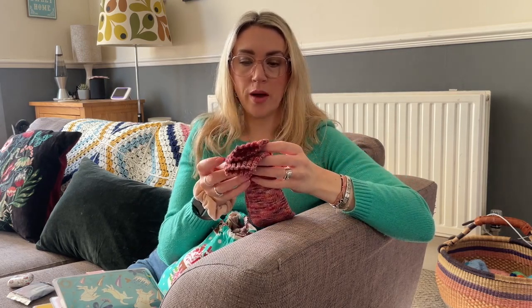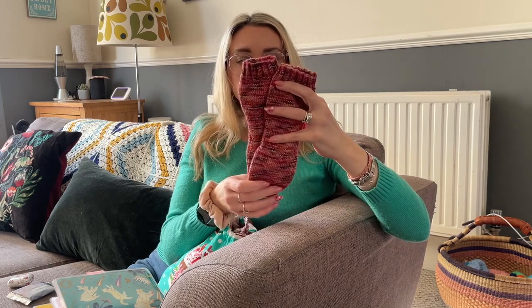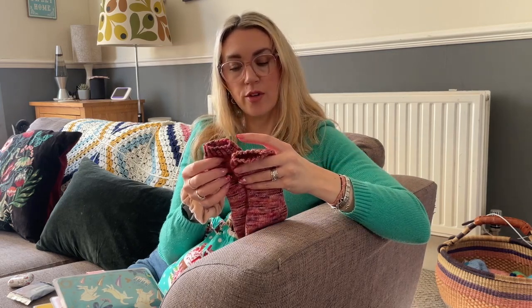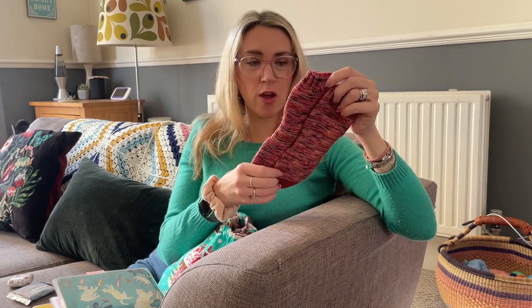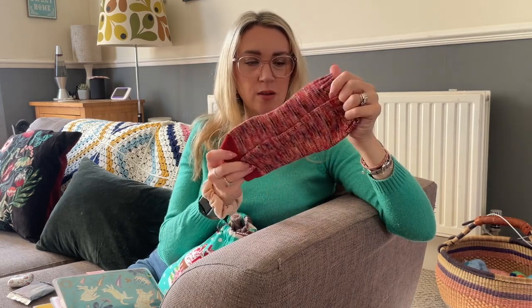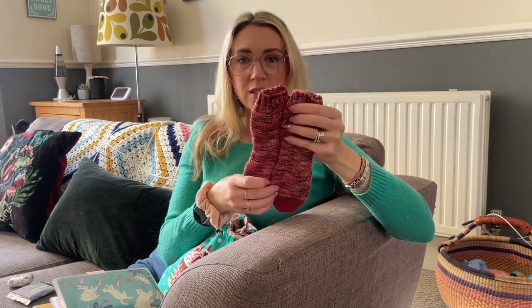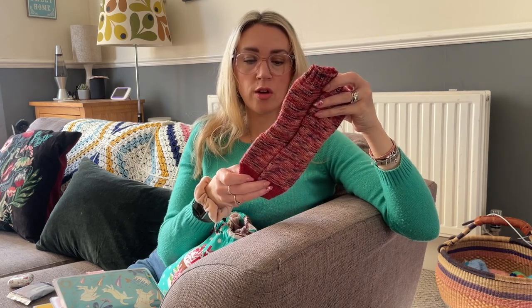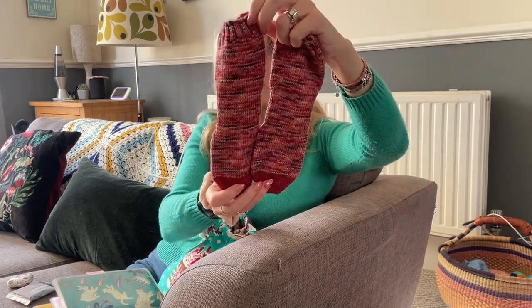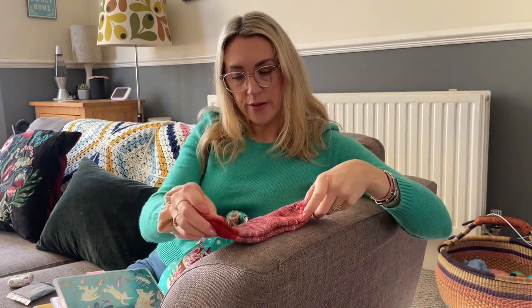And I didn't want to do a pattern. I wanted to keep it plain because the yarn's so pretty that I think sometimes when you have yarn that's really pretty and colourful like this, sometimes if you knit a pattern, it can be too busy, and I think sometimes it's really nice just to knit a plain sock and just enjoy the yarn. So that is what I've done there.